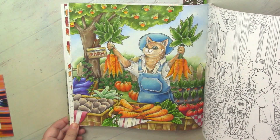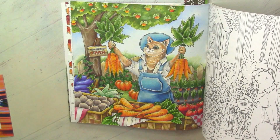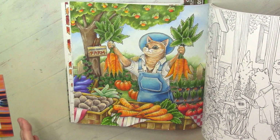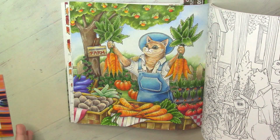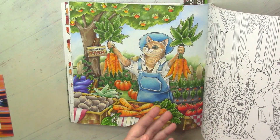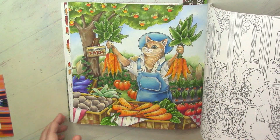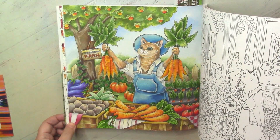Definitely that's a book where everything is close to perfect, from the amount of details, a variety of subjects, because even if we have books about cats, they are in different situations. We have landscapes, we have interior designs, we can color flowers, rivers, clothes, various types of food, also different textures. So if you have just one book in your collection, you can still color it without being bored.